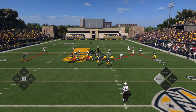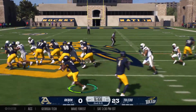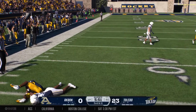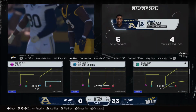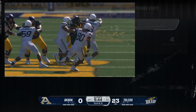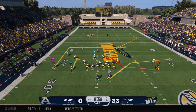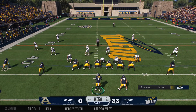Trying to solve the riddle of this offense. Big time play by the defense. The receiver carries the ball, loses 5. Brings up third down. Okay, ready? Now facing a 3rd and long. Wide receiver going in motion.